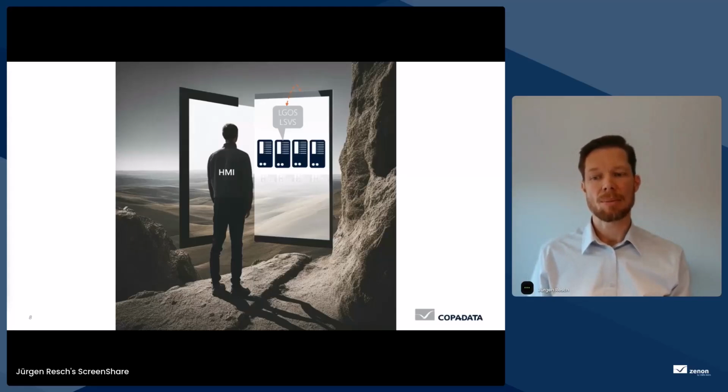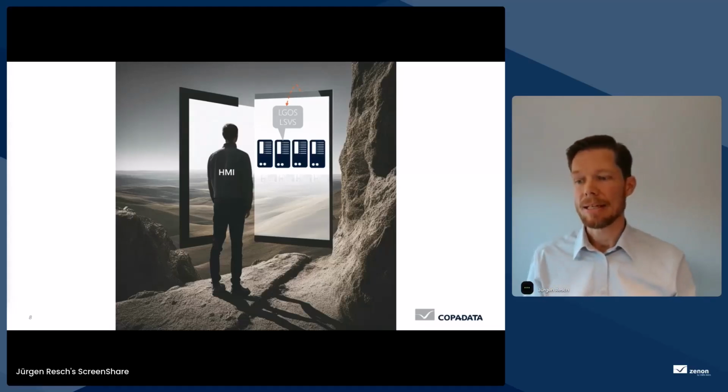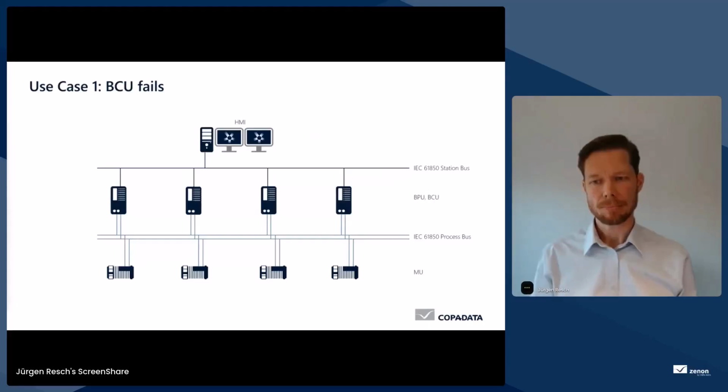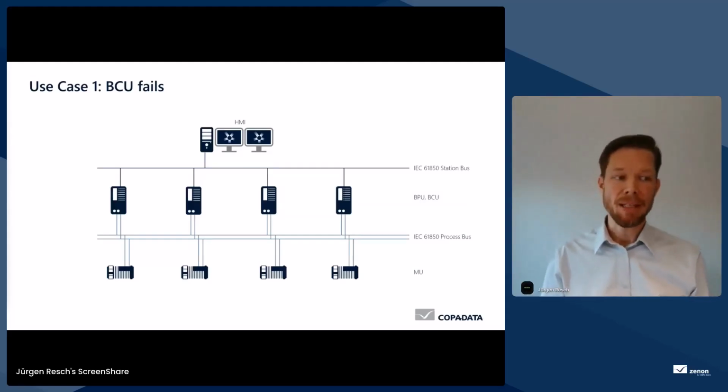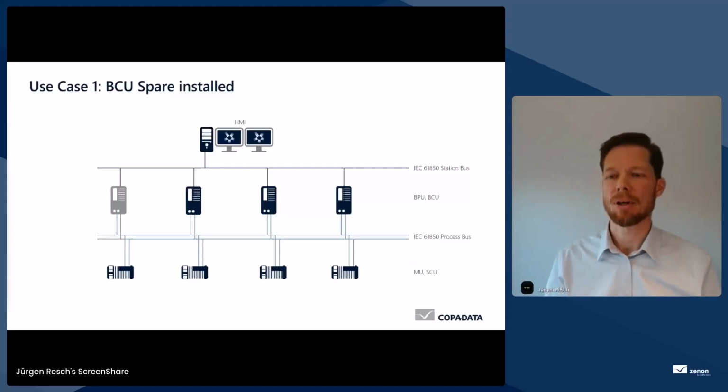And if you run a digital substation, there are other things that will come up. For example, how to test a newly installed spare part. And this leads us to our first use case that we want to dig into a little bit deeper. So let's say we have this simple structure of our network, and let's say that a BCU, a bay control unit, fails like this. And we need to bring in a new one, and we exchange it with a spare part. Now the gray one is our spare BCU, and we have copied and loaded the configuration from the old one because we have stored it somewhere. No more details about that.